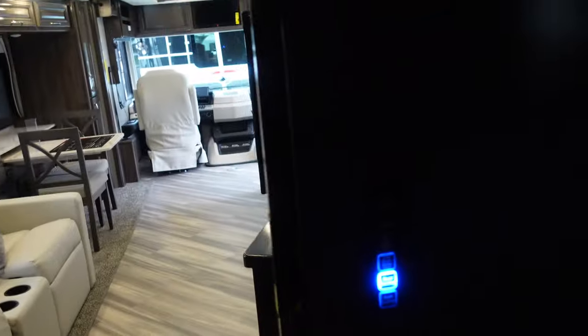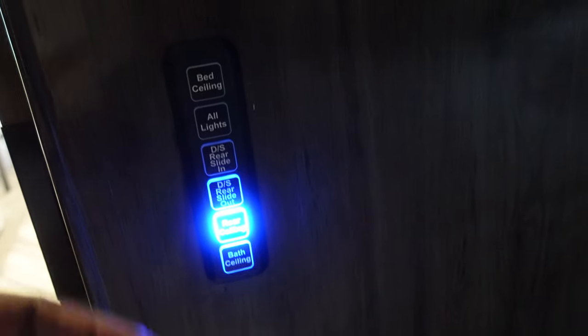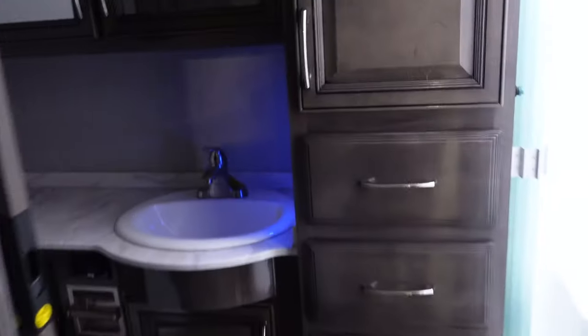Over here, you have your closet space. Not the greatest, but it's still pretty nice. One of the things that I love that they do with all of their units is right here. This controls everything from the lights to the rear slide, to make it slide out. So really nice. Step into the bathroom.